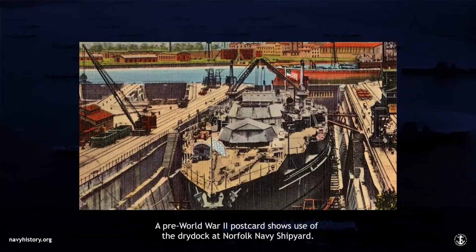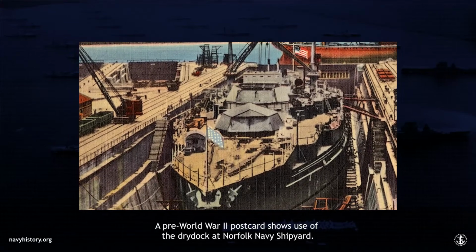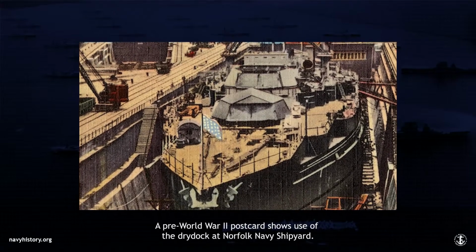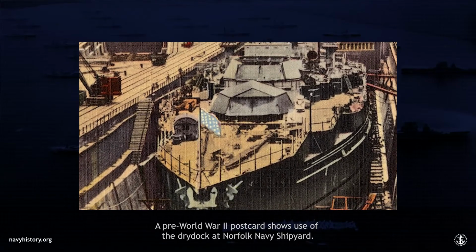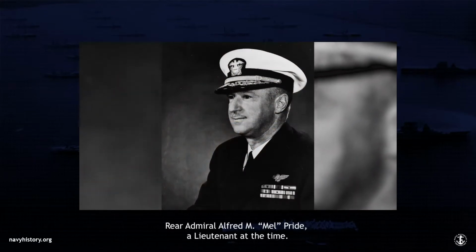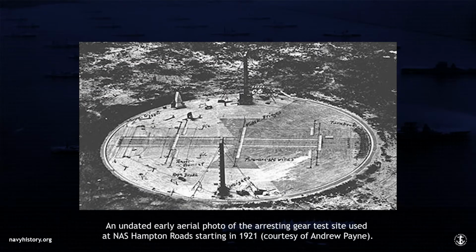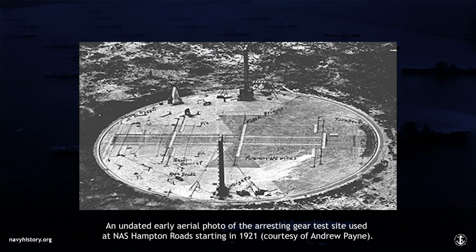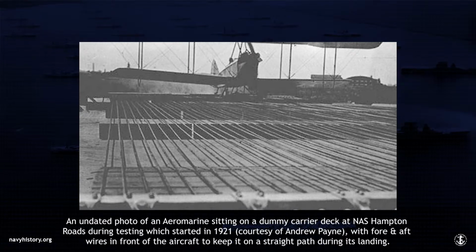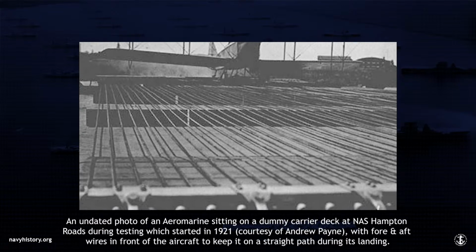Though commissioned at the Norfolk Navy Yard early in 1922, significant work still needed to be accomplished before flight operations could begin. The biggest challenge proved to be the installation of arresting gear to trap aircraft. Lieutenant Alfred M. "Mel" Pride oversaw an ashore testing facility centered around a 100-foot diameter turntable that could be maneuvered to allow incoming aircraft to approach into a headwind. Eventually, a hybrid system incorporating cross cables attached to heavy weights and the British system of fore and aft wires would be installed on Langley's flying deck.